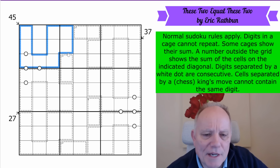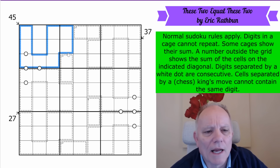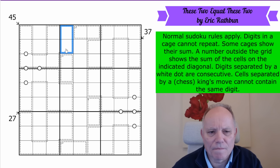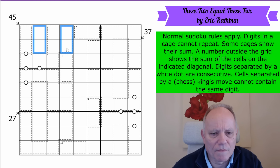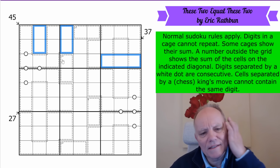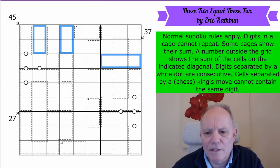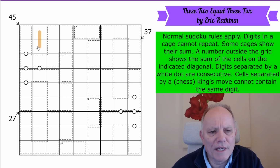There are 9 of them, and they have similar shapes. I see. These 2 digits are the same as these 2, and that is what the title means. Now, how on earth am I going to show that in the puzzle? If I start colouring those 2 with the same colours as those 2, no. Okay, I'm going to do something that I may regret. I'm going to turn on the pen tool and colour these 2 with a line. So those 2 digits are the same as those 2 digits.